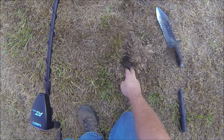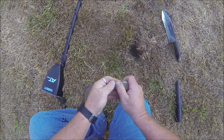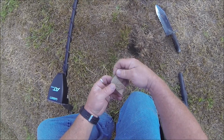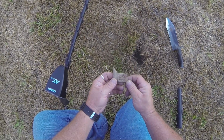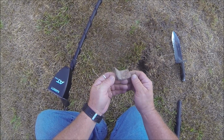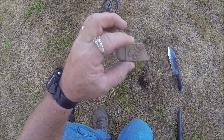Well, that one here coming in at 76, 77. I'm not quite sure what I got. A piece off of something. Got some kind of little emblem on it. Oh, it looks like an eagle. So what else can I find?